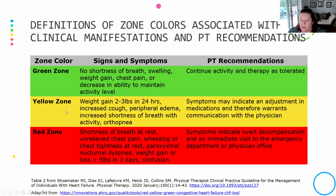Let's talk about the yellow zone. So this is someone who in the past 2 to 24 hours has had maybe a 2 to 3 pound weight gain. They have a little bit of a cough maybe. And for folks with heart failure, it's kind of a dry cough. It usually wouldn't have any secretions with it. They might have peripheral edema. They might have some shortness of breath or orthopnea, which is that inability to lie flat because of shortness of breath. So these symptoms may indicate that their medication needs to be modified.